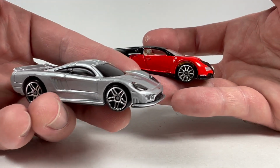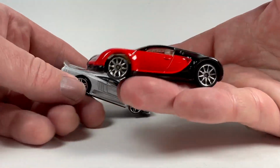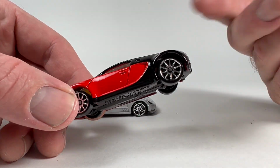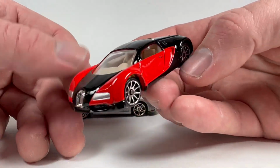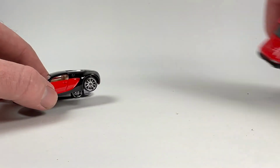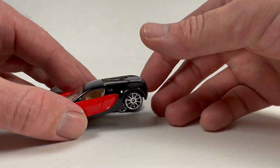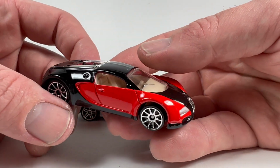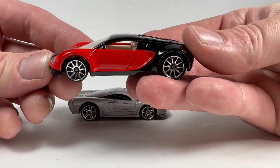So these are both first editions, about the same era, and you can see the same kind of design style with how they were produced and how they represented the car, which has a Hot Wheels flavor to it that I don't necessarily like. Nowadays, it seems that when Hot Wheels is putting out new toolings, like this more modern tooling, they're seeming to make it more true to the original car and not putting as much of a Hot Wheels style to it. And some people like that and some people don't.